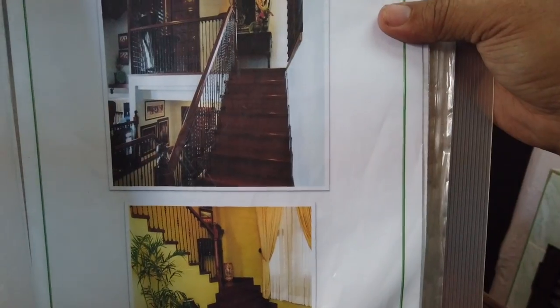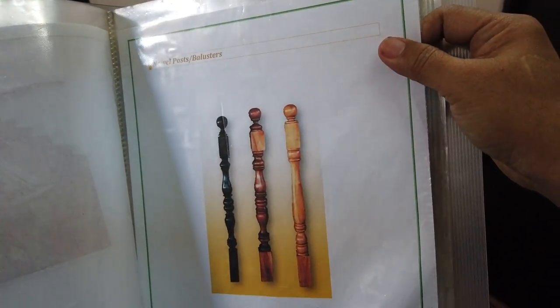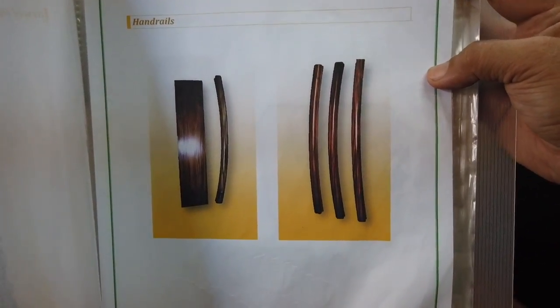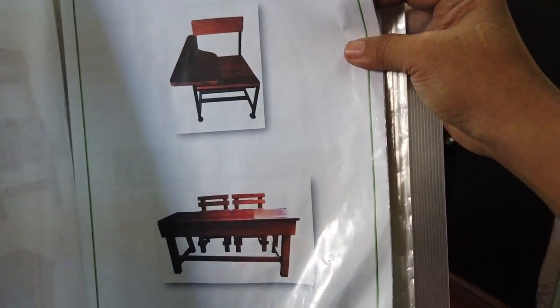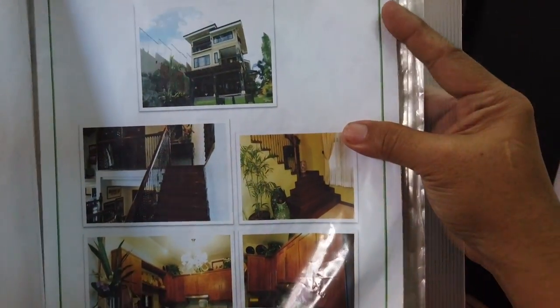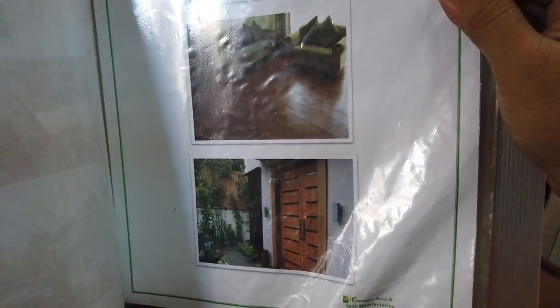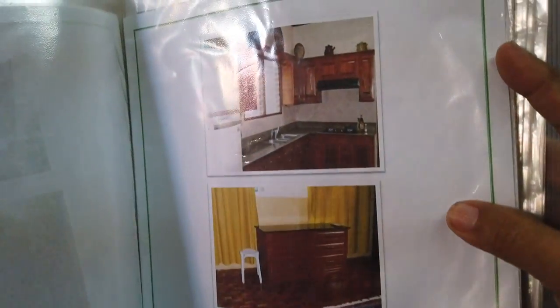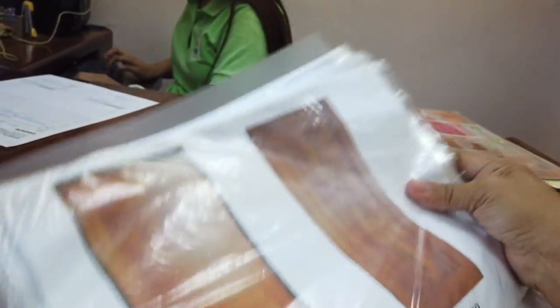The stair treads in whatever length you want, width and length that you can make to order here. You've got a newel post, balusters. These are the different types. Handrails, school furniture, school desk, school bench. They also do interior works for all your ceiling needs, walling needs. There you can have your different kitchen cabinets made, beds. And these are their new door designs.